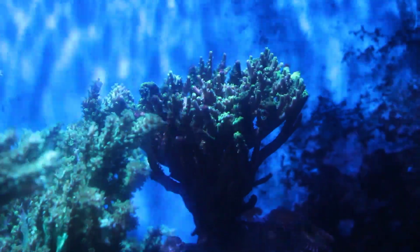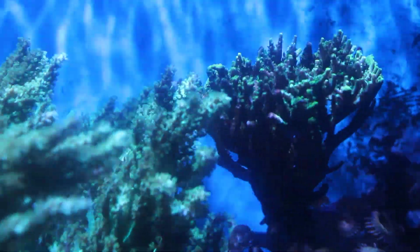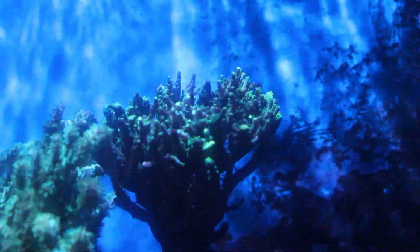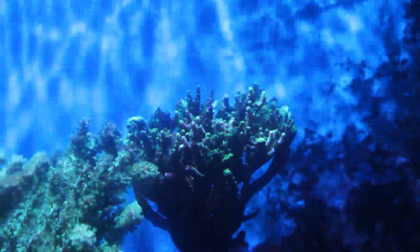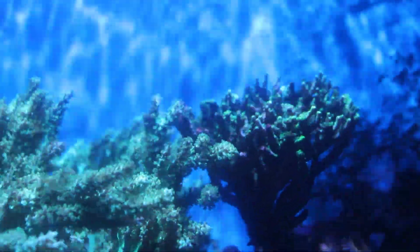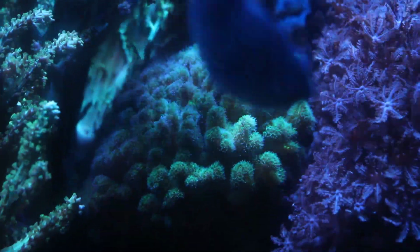This green acro is getting pretty interesting. The structure of it's really changed. It's bunching together closer and closer. It almost looks like a messy table acro. Maybe that's just a side effect of the leather touching it all the time, but the mini colony looks a lot different than the frags.